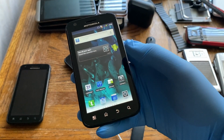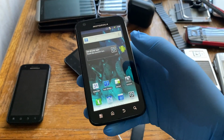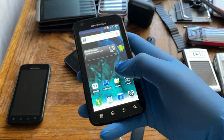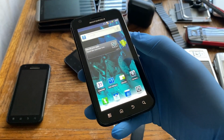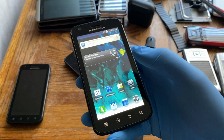It has a ULP GeForce graphics processor as well, again by Nvidia. Again, like I said, 1 gig of RAM, the world's first phone with 1 gig of RAM. It has 16 gigs of internal memory and a micro SD card slot for expansion as well. So it was definitely the most powerful phone for some time in 2011.